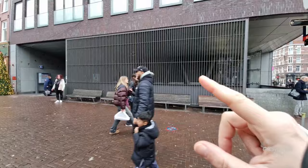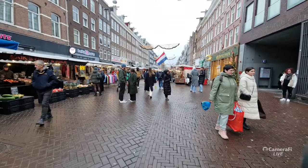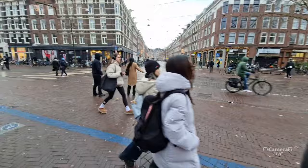Downstairs there are two directions to Centrum Urban and Albert Cuyp. If you follow the Albert Cuyp exit signs, you will end up here, and then you can just walk through Albert Cuyp street. One street, both sides are full with all kinds of things sold by the stalls. It's quite popular. If you visit Amsterdam, this is a good chance to come here in only 10 minutes.